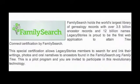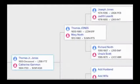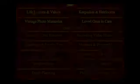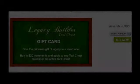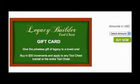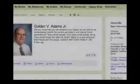You'll also be able to give voice to beloved ancestors because of a special arrangement with Family Search, the world's largest genealogy organization. You can link stories to over 3.5 billion ancestors in the official family tree of humankind. Now going forward, you can continue building your legacy collection by choosing additional toolkits that best suit your priorities. And also consider buying a gift card for a special person who deserves the opportunity to become an awesome ancestor. You can elect to do this work yourself or assisted by legacy experts in your area who can be found in our expert directories. So if you're a member of Legacy Stories already, just log in to begin. If not, it's free to join. It's your legacy, so pass it on.